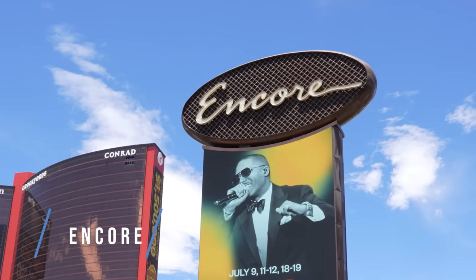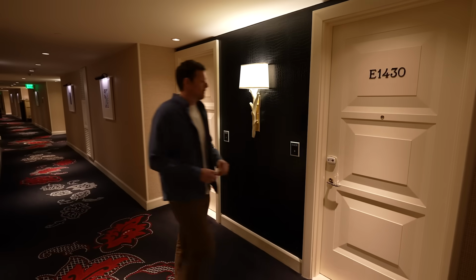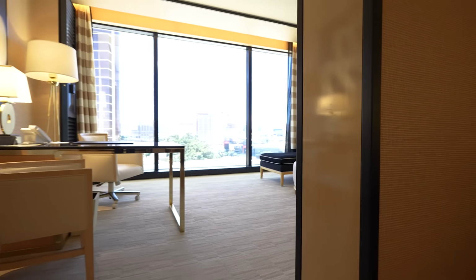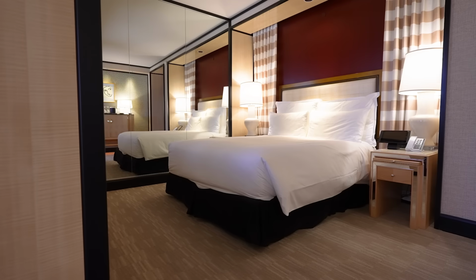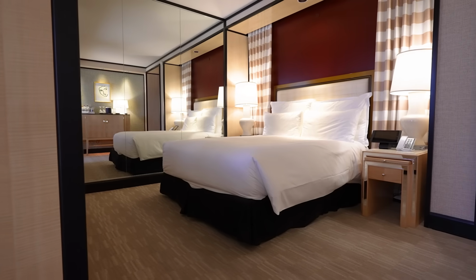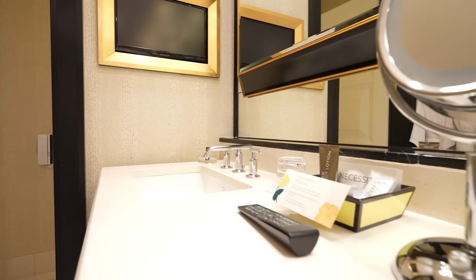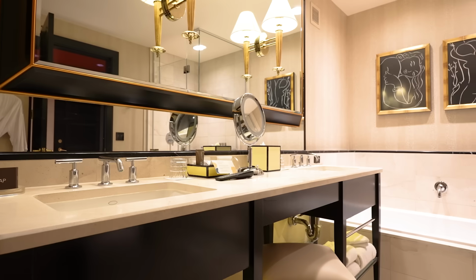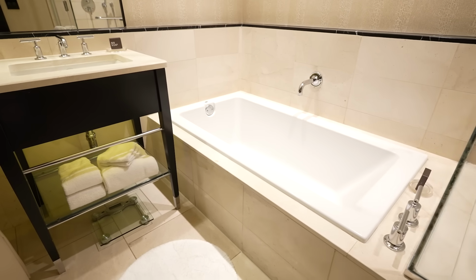They share a property, but the Encore is the sister property to the Wynn. And the second you walk in, you get the same elegant, refined feel that the Wynn is known for. My room was spacious and split into two zones, a proper bedroom and a separate living area, which is really nice if you're traveling with someone or you just like having a little extra space to unwind. One thing I always notice here is just how comfortable the beds are. It might sound simple, but after staying in so many different hotels, I can honestly say the beds at Encore and Wynn are some of the best on the Strip.